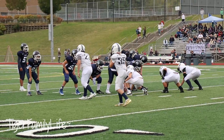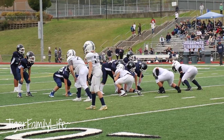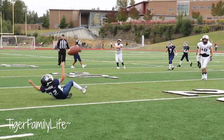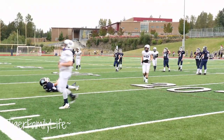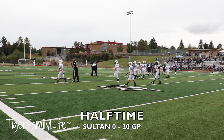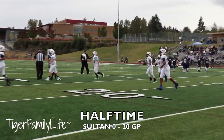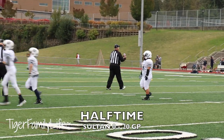Oh, nice. Second down. This should be the last play before the half. Look at Ace Tiger there. Oh, throws it. Incomplete. That is halftime. It is 20-0 Glacier Peak Grizzlies. Woo! Shutting out the Sultans.